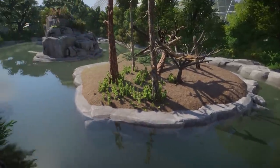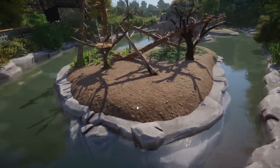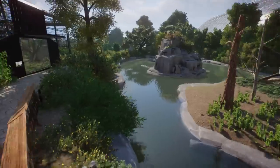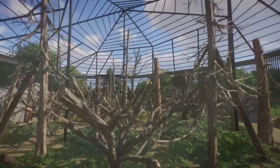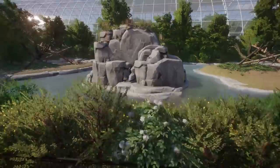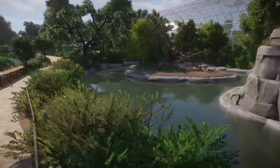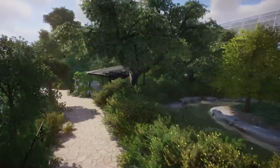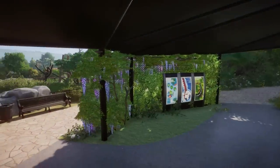I'm not really sure if there is an animal in here because I don't think they can reach it, but oh man, I wish they could because it looks amazing. This is more of the Japanese macaque on the other side. Man, I would love to see some animals being actually able to use these islands. That would be just super amazing. Another educational area right over here.